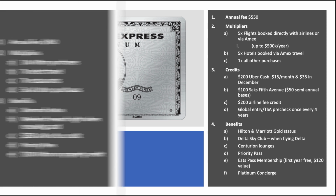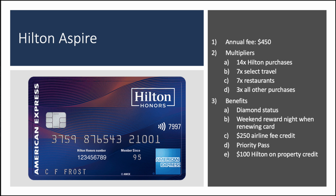And then the other heavyweight card from American Express is the Hilton Aspire card. So very similar, $450 annual fee. Multipliers here are strong if you're looking to earn Hilton points, obviously. Benefits here also strong, giving you Diamond status, a weekend reward night when you renew, the airline fee credit, priority pass, and a Hilton on-property credit.